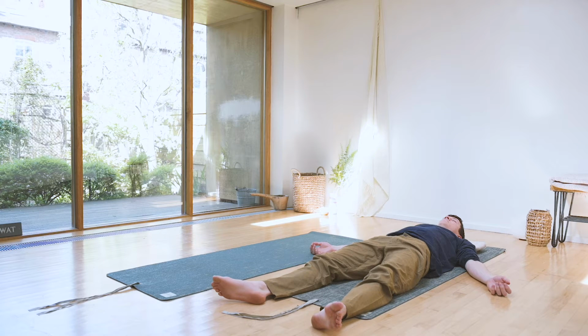And begin to become curious about what's allowing your body to relax into the ground. Knowing that the earth's gravity is holding you here, and that if the ground wasn't here, you could keep and keep and keep on releasing down.